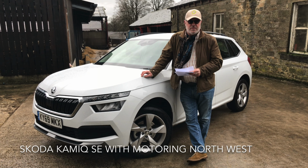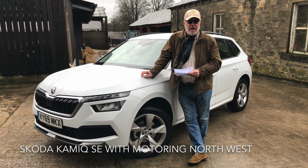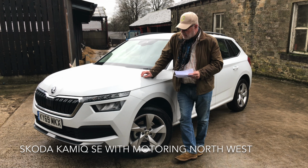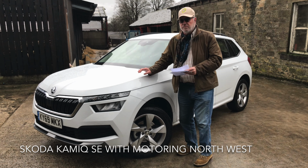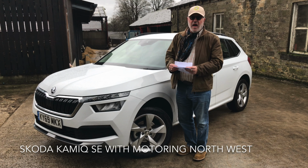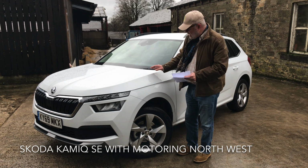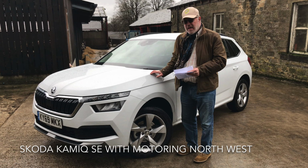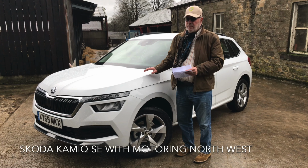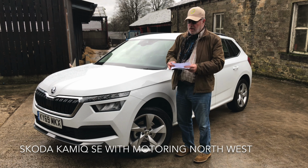Welcome to Motoring Northwest. It's me, Mark Stone, and the new Skoda Kamiq, which, as you can see, bears quite a strong resemblance to the little Fabia. So you can more or less say it's the SUV version of the Fabia. Small estate car. It's meant to compete against things like the Renault Captur and the Nissan Juke. In this colour, white, it does look a little bit bland, but never mind. It's inherently not a bad little car.